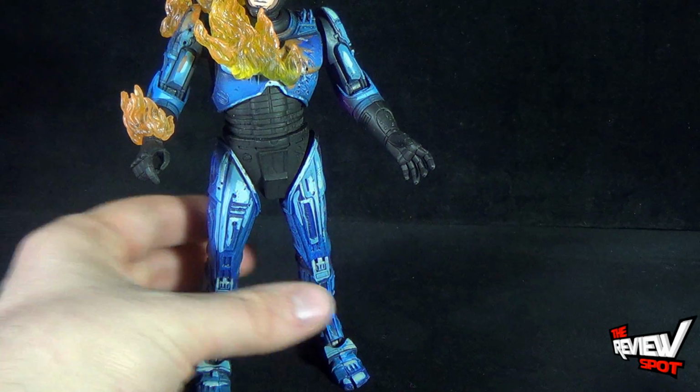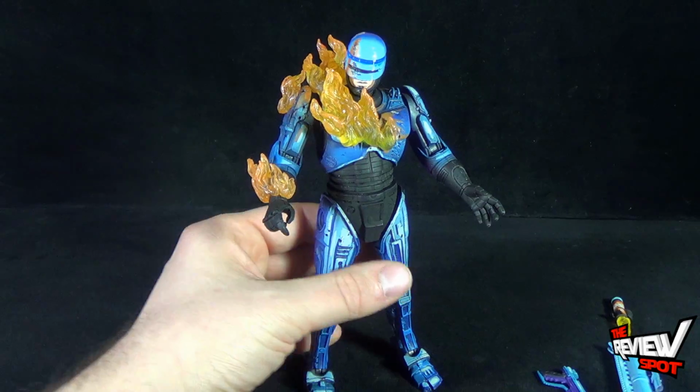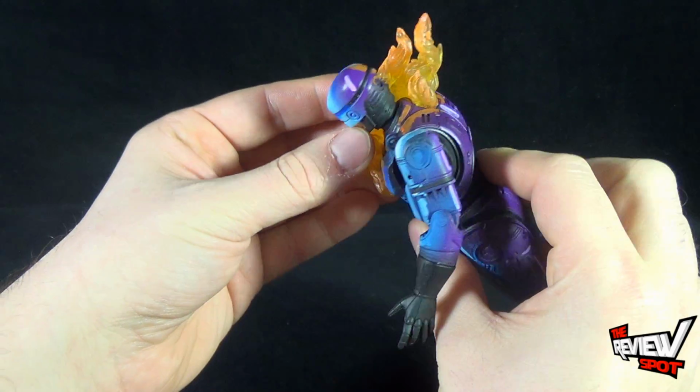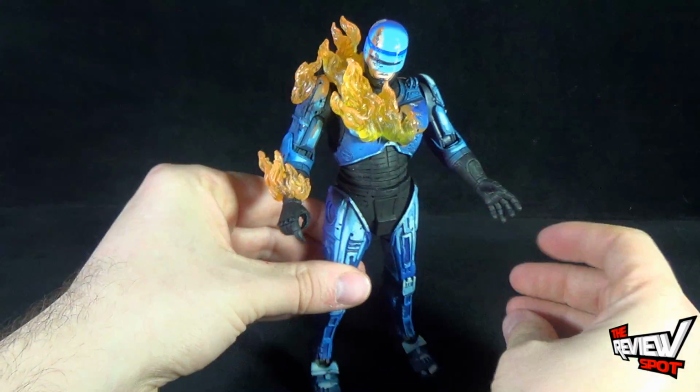We'll put that down to the side, and then of course that brings us to Robocop. I really like this figure. Answer to your question, yes, by the way. The fire attachments are not removable. They've been adhered to Robocop himself.